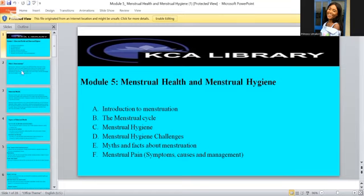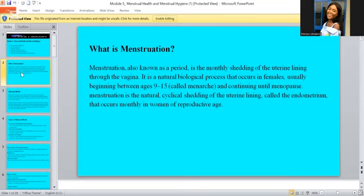What is menstruation? Menstruation, also known as a period, is the monthly shedding of the uterine lining through the vagina. It is a natural biological process that occurs in females, usually beginning between ages 9 to 15 and continuing until menopause. Menstruation is the natural cyclical shedding of the uterine lining called the endometrium that occurs monthly in women of reproductive age.